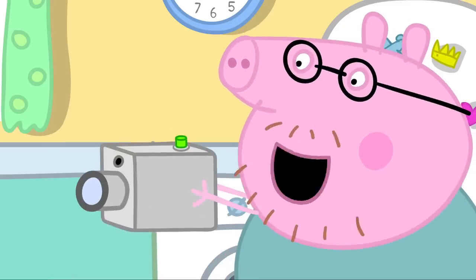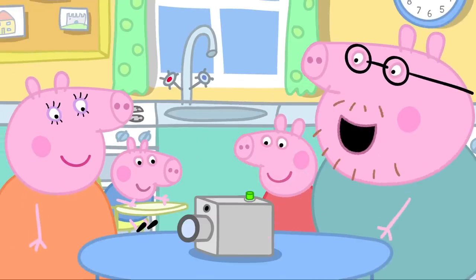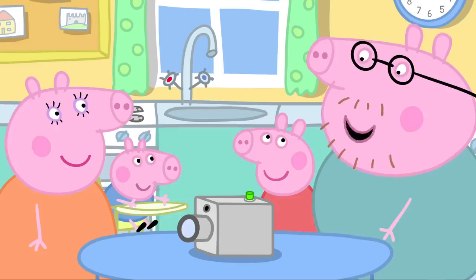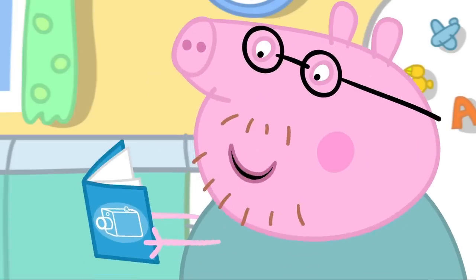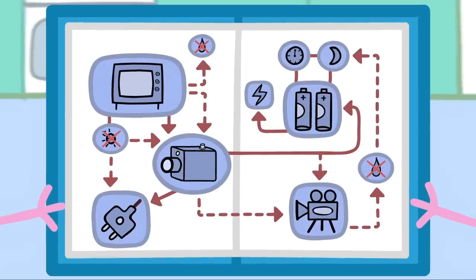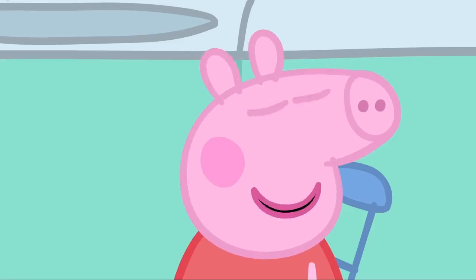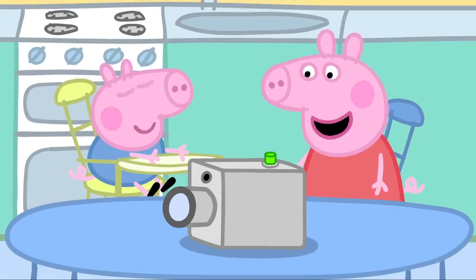It's a movie camera. We can make movies with it and watch them on our television. Can I use it first, Daddy? It's a bit too difficult for children to use. Even I need to read the instructions. It's a bit harder than I thought. Susie Sheep's mummy has a movie camera. She switches it on like this.